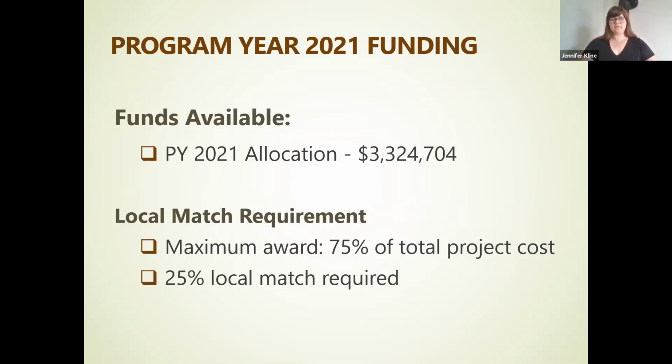Back to Allison. All right, so the funds available this year, we were given the same allocation as the last funding round, which is really generous in this time of cutbacks. So it's $3,324,704.